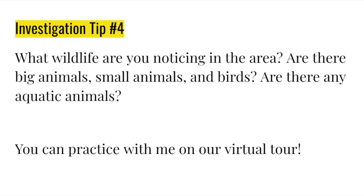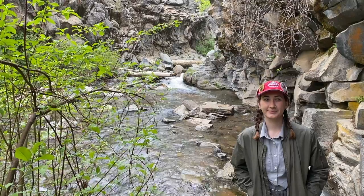Investigation tip number 4 is all about wildlife. What type of animals are you noticing around the area as you're walking? Are you seeing birds? Maybe you're seeing some small little critters, or maybe you even see some big animals. Another thing to notice, if you live by the water, are there any animals that live in the water? These are great things to practice noticing. You might also want to think about what's in the area that will help these animals survive. Is there fresh water for them to drink or food for them to eat? Let me show you what I was thinking about here in the National Monument.